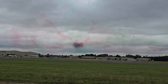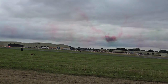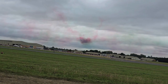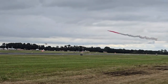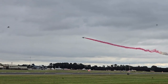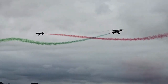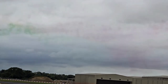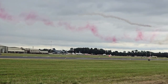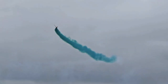Flying in inverted position. As you can see from the left and the right, Saudi 6 and 7 are entering with their smoke on. Now the synchro pair are rejoining from right and left. They will cross right in front of you.